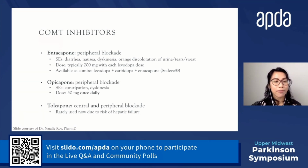A unique side effect of entacapone is the orange discoloration of urine, tears, and sweat. So just keep that in mind and tell your patients about it before they discover it on their own. These are the typical doses of this medication. Again, entacapone or COMT inhibitors must be taken with levodopa in order for it to provide its therapeutic benefit. And again, there's Stalevo, which is an option of levodopa, carbidopa, and entacapone all in one medication.